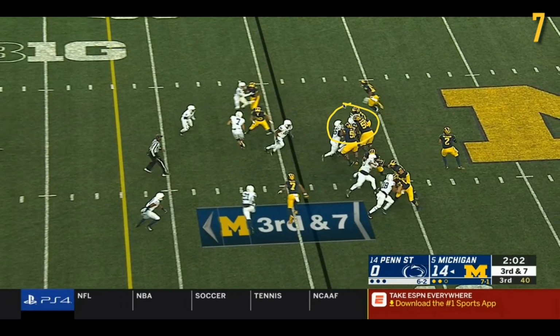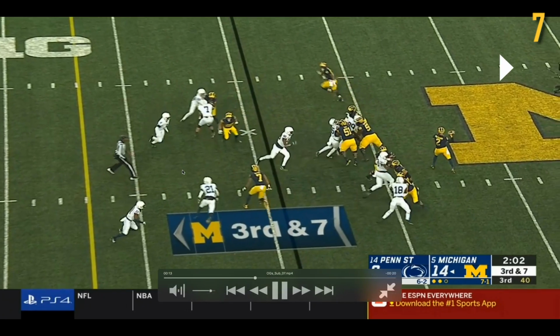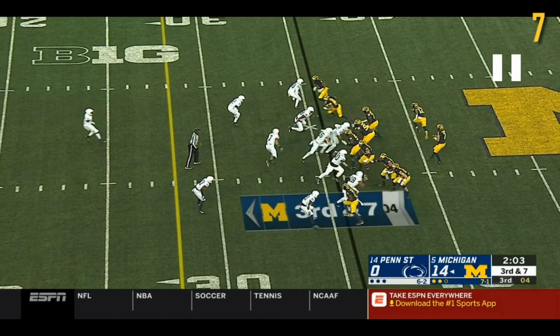If we move forward here, you'll see their blitz does exactly what they want. They have 3 offensive linemen on the right side to deal with 2 rushers, same on the bottom, and that leaves this open lane for 48 up the middle. Luckily, it's a quick pass, and the pressure doesn't even get close.